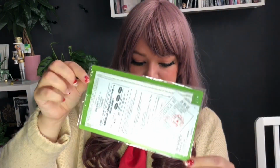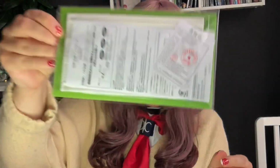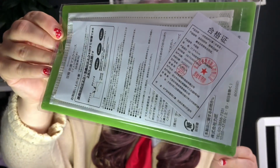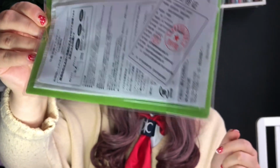And if you look at the back, you can see there's a certificate for the mask, because it's not just a mask case, there's a mask inside as well. And yeah, they have the health certificate that it's okay to use this on your skin, on your face. I'm really happy about this one and I will probably use it this week already, whenever I go out next, maybe when I have to get groceries, I guess. So that's basically what's inside the box.